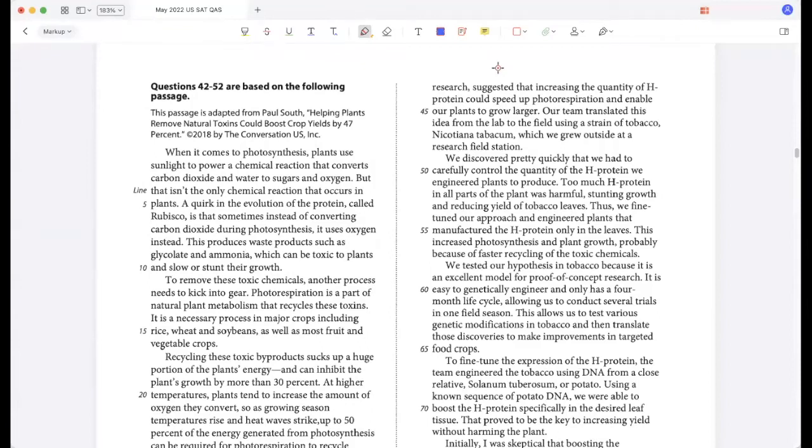This passage is adapted from Paul South. Helping plants remove natural toxins could boost crop yields by 47%.